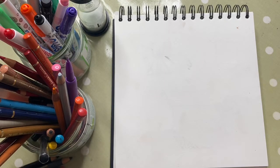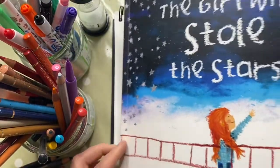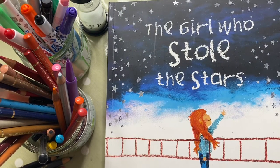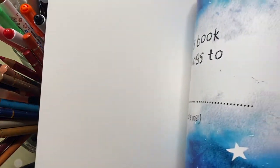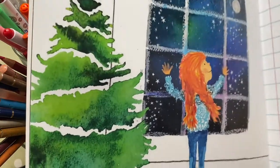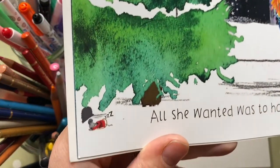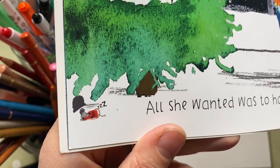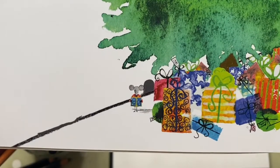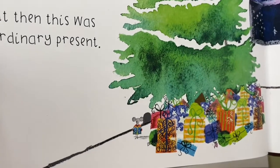Right, what we're going to be drawing today is we're going to be taking one of the hidden characters from inside The Girl Who Stole the Stars. So if you haven't had a chance to see my book yet, let me show you what I'm talking about. Inside this book, there is hidden a little mouse, and his name is Chris. He is Chris Mouse. He's actually one of my favourite characters to draw, but you have to look very carefully to find him because he is actually very small and hidden within the pages. So there he is asleep. And again, he is lucky because he also gets left a present at Christmas time. There he is there. And we're going to learn how to draw Chris Mouse today.